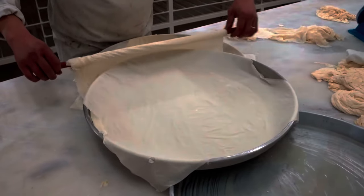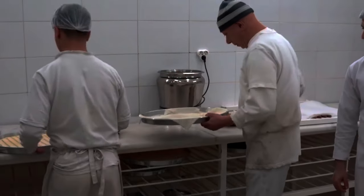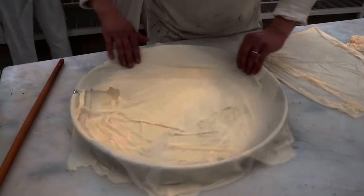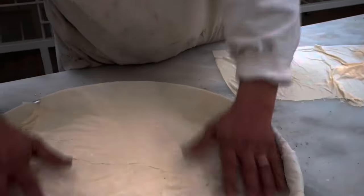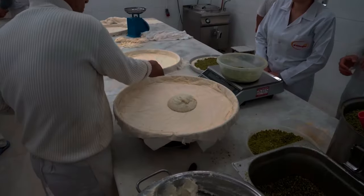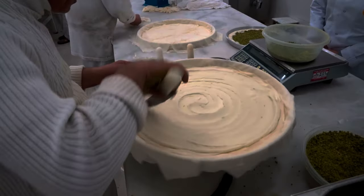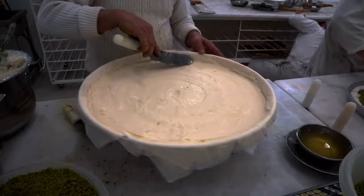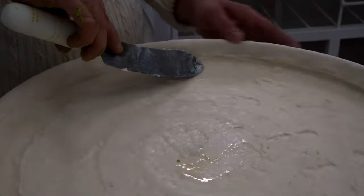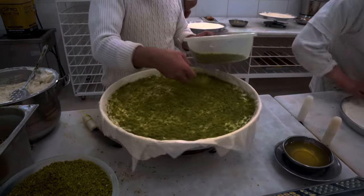Following, a tray is filled with the base's extremely thin layers. Ghee is occasionally brushed over the layers. Then a milk and semolina mixture is applied. Now is the time for the best pistachio in the world.